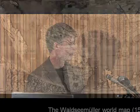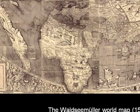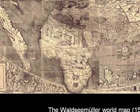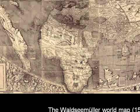If you look at Africa, for example, this is one of the very first printed maps to show the full coastlines of Africa. Africa had only been circumnavigated by the Portuguese fully in 1497, and maps were only beginning to show all of this.